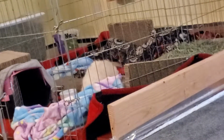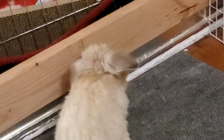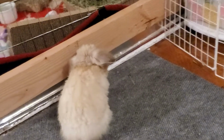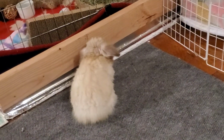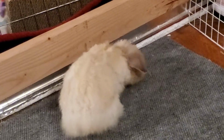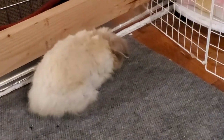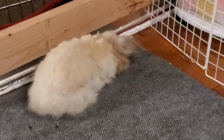Thank you very much. She wants to chew that tape so bad, but she knows that I'm looking at her. She's just sat there, staring at the wall, waiting for me to look away so she can chew on it. You can't chew on the tape. You can't do it. Come here. No, no, no, no. Like, oh no, I wasn't gonna chew on the tape. I wasn't gonna do that.